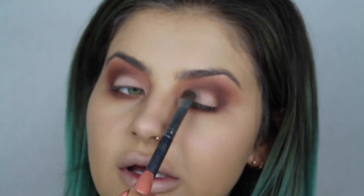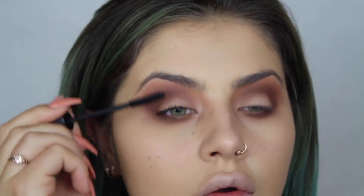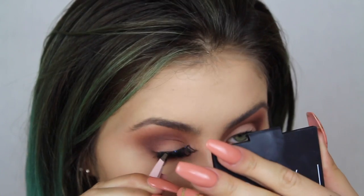And the brush I'm using is the Morphe M422 brush. For this look, I don't use liner, I just put lashes and mascara on, so we're going to do that. I'm going to use my Mad Max mascara. I've used this in the last couple videos because I really like it. I think it's a great mascara. For lashes, we're going to use the Lilly lashes in Opulence.